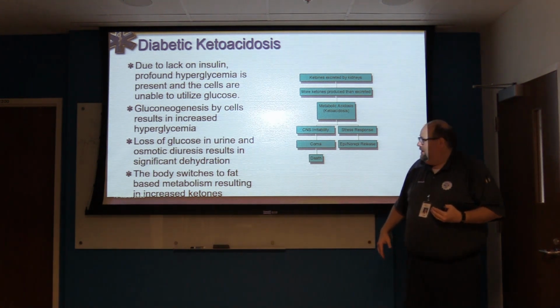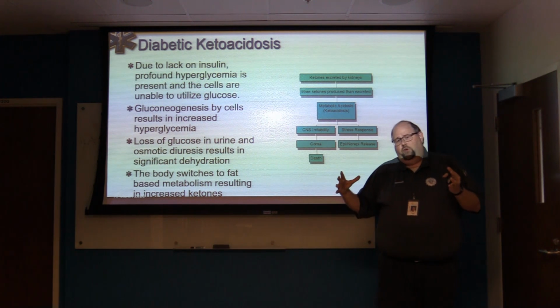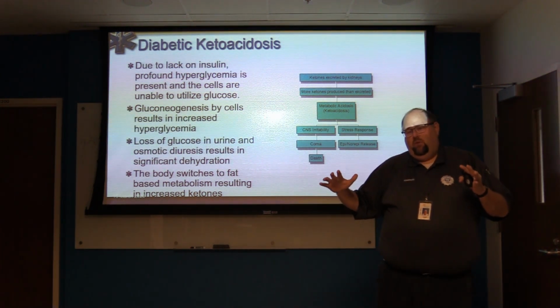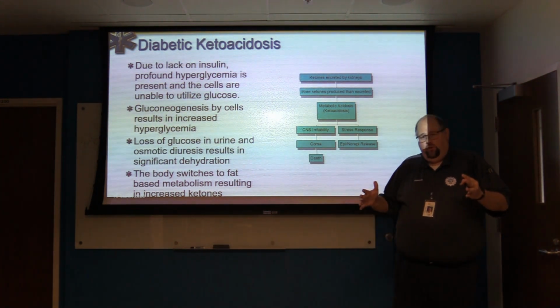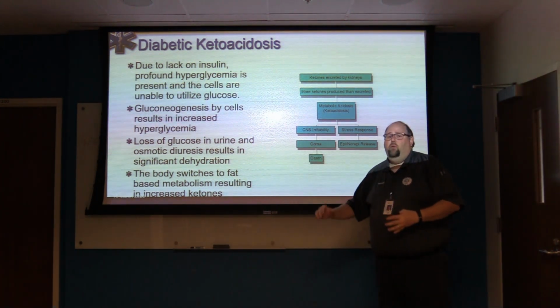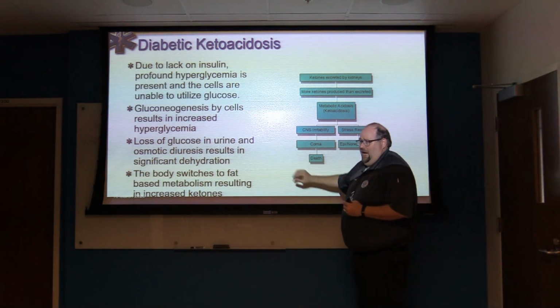You also have an osmotic diuresis that occurs. You've got these big particles and you've got this fluid gradient. Remember, we want things to kind of be equal. When we have these large particles, it creates an unequal fluid gradient. Now we're peeing out more. So now we're losing lots of volume in these patients. And this results in significant dehydration.